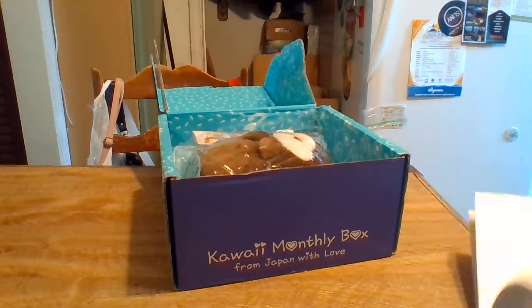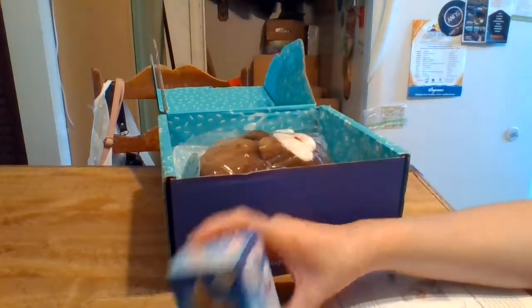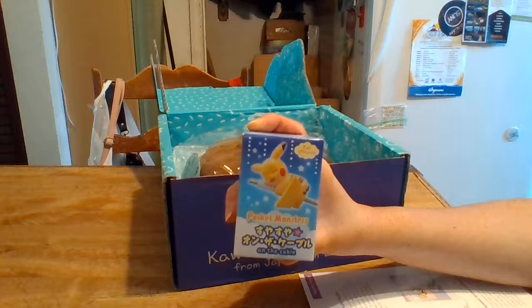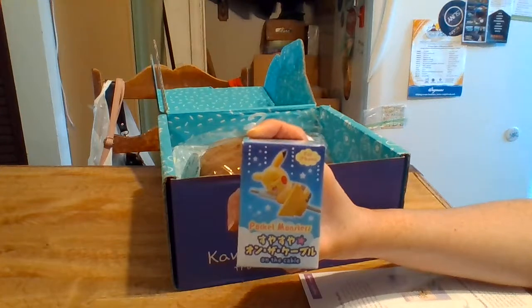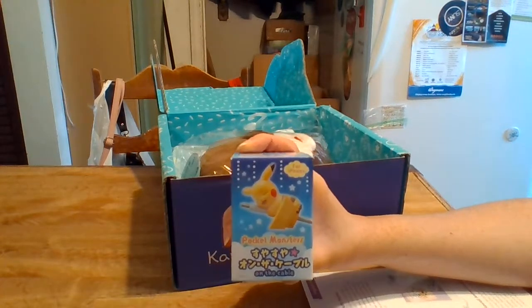So the first thing in our box is our Sleepy Pokemon Cable Protector. Kawaii Pokemon are here. This was included to help you keep your phone cable safe while both you and your phone recharge as you sleep. This cute Pokemon cable protector comes in 1 of 6 possible designs. Which one did you get?